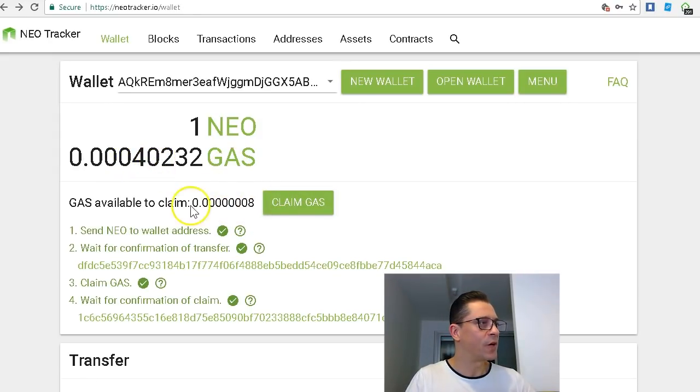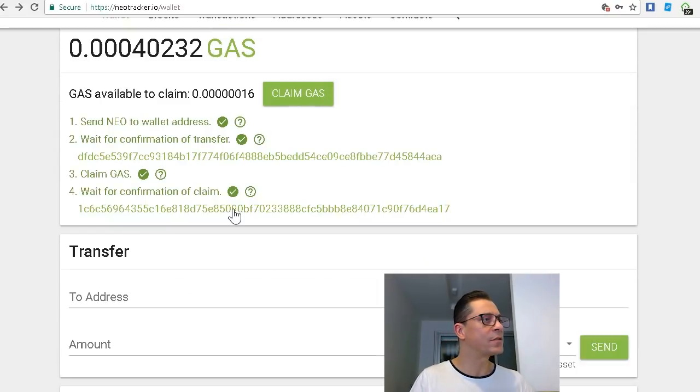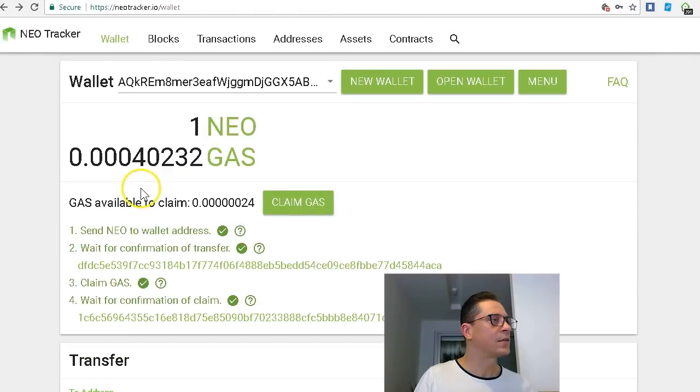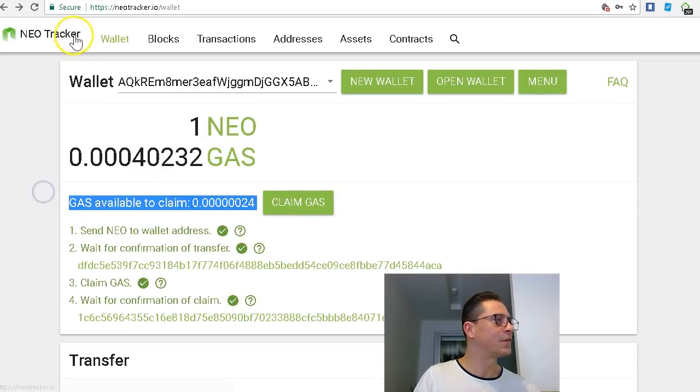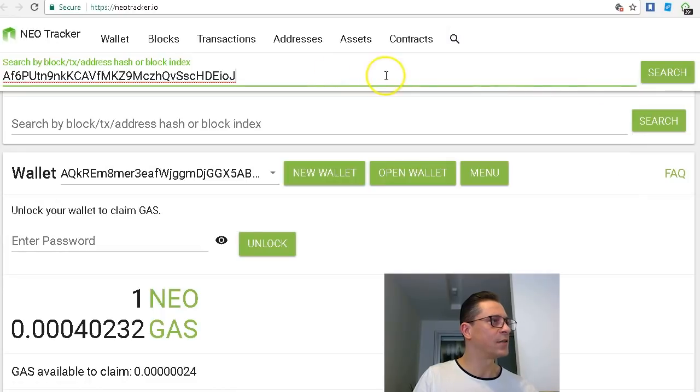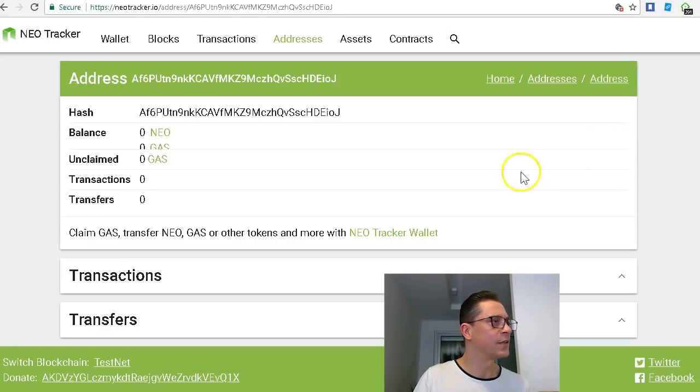Okay, and I'm already starting to earn gas for the last few seconds. Right, so let's go and transfer that 1 Neo I will be sending, and just to make sure that I am with the right address, let's paste this address here and see what we can see currently. It has 0 Neo and 0 gas. That's what I can see on this address AF6.